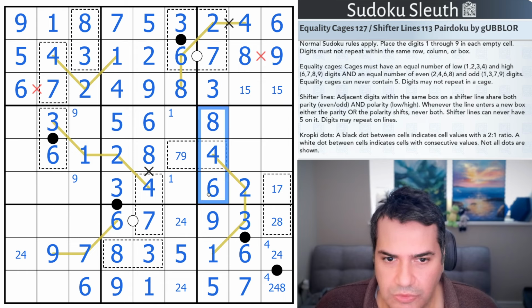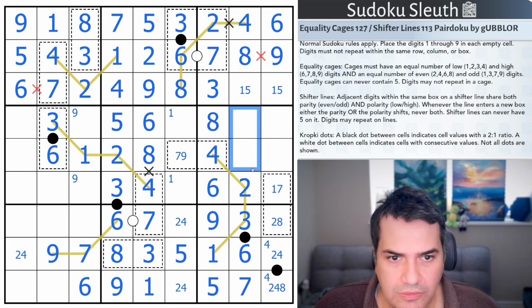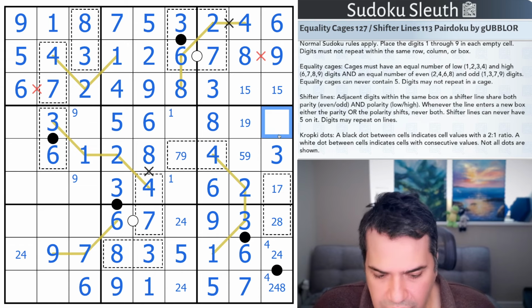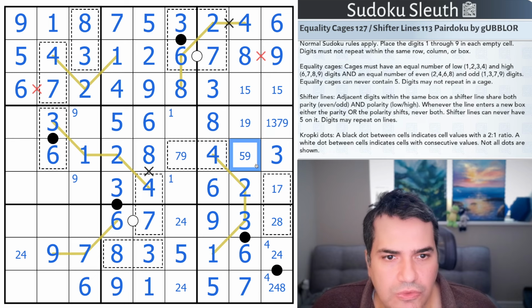That 8, 6 help me at all? Not really. There's another 1, 5 and a 9. Fascinating. So 1 and 9, 5 and 9. There's a definite 3 in here. And this is 1, 5, 7, or 9. It is not a 5, but it's basically all the others. Is that the only place for a 5? Seemingly. How did we get away with that in that box?